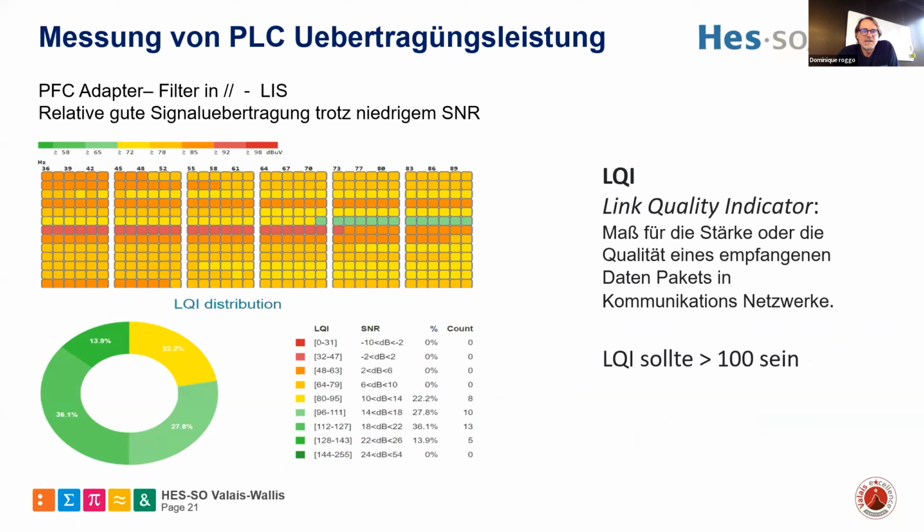So, for instance, we have here a PFC adapter, a filter in parallel to the line impedance stabilizer, and you can see that despite the low signal to noise ratio, we still have quite good communication. Or the opposite: the noise ratio and the quality of transmission are not always linked, because the impedance plays quite an important role here.